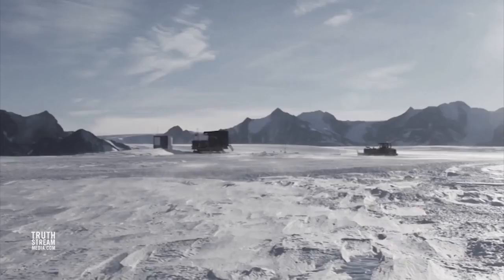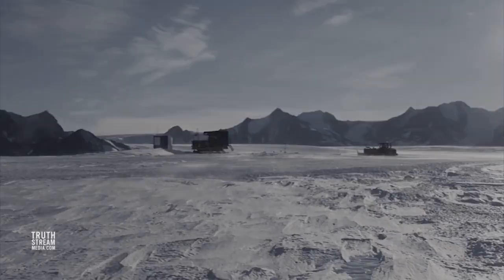Freezing wastes without people, without life, without vegetation. Nature's most formidable challenge to man. Earlier reports show this is simply not the case.